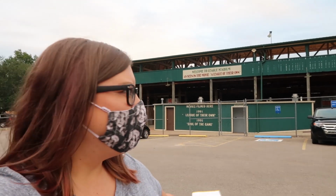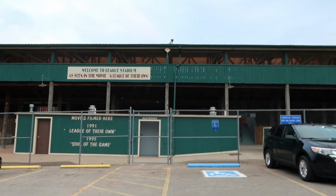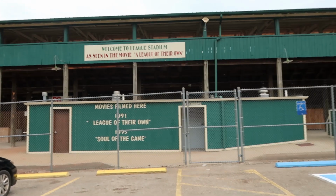Back in Indiana, this time in Huntingburg, and right behind me is a stadium. This is the stadium that the Rockford Peaches played at, and it's cool because it says so right there. It sounds like we might actually be able to go in because it sounds like they're doing some kind of practice or having a game or something.